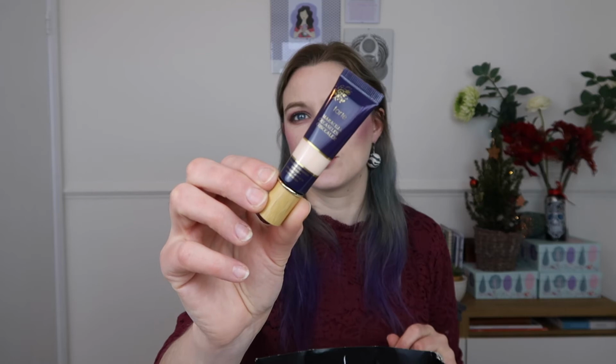Ooh, now from Tarte, I actually bought the wrong concealer, which is annoying, but this one looks interesting. It's the Maracuja High Performance concealer in Fair. Now it's actually quite thick, so it'll be interesting, but it has really nice coverage, so I had a wee play in the shop, so fingers crossed it comes out okay. We're going to keep everything crossed.